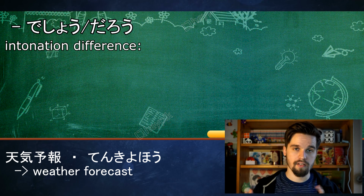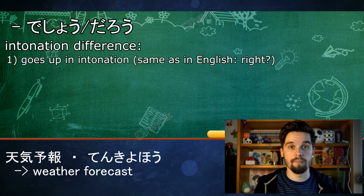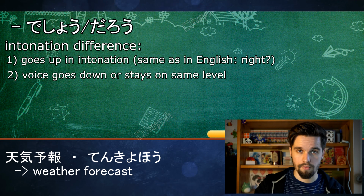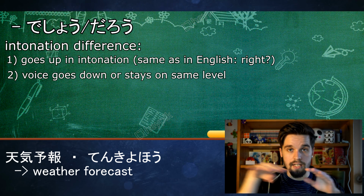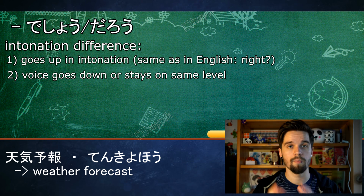The desho, which can roughly translate to "right?", would also go up in intonation. But if you want to talk about something that might happen, you usually go down with your voice, or you just stay on the same level. You don't go up like in a question, for example. Tomorrow it will be sunny.